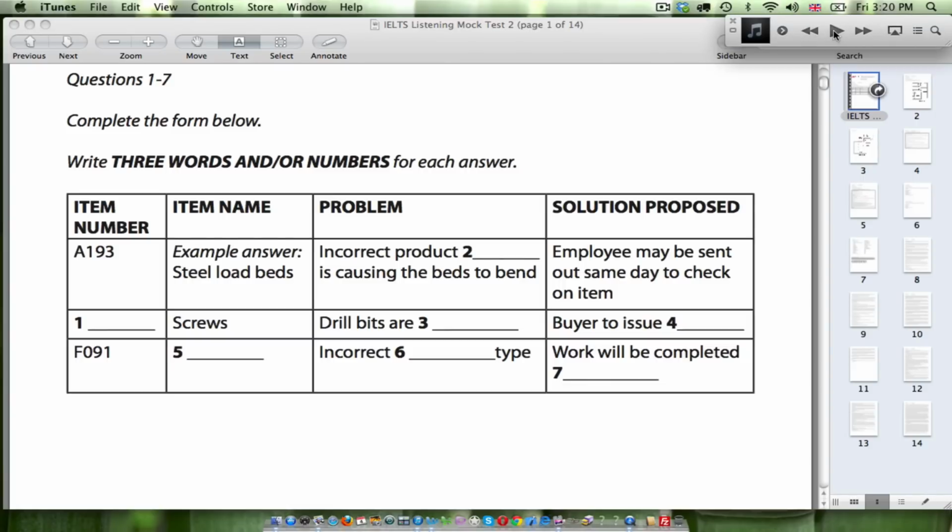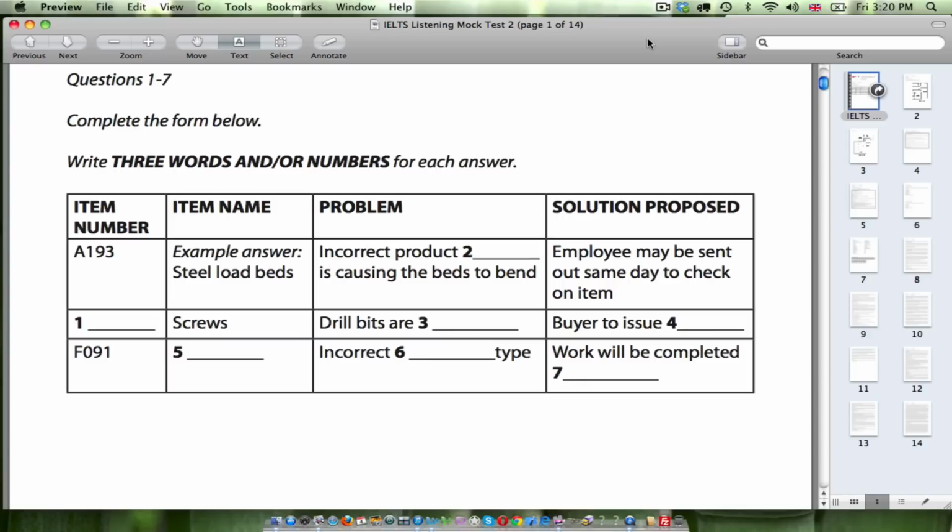Okay, so let's stop there and talk a little bit about how we could come up with the answers to this listening. Firstly, the item number, if I'm not mistaken, we heard that during the example. It is B201. They stated it twice in the listening.